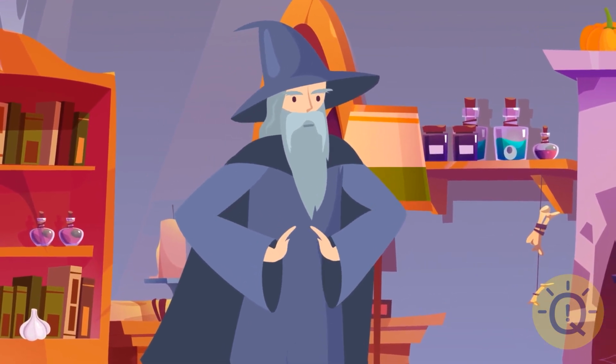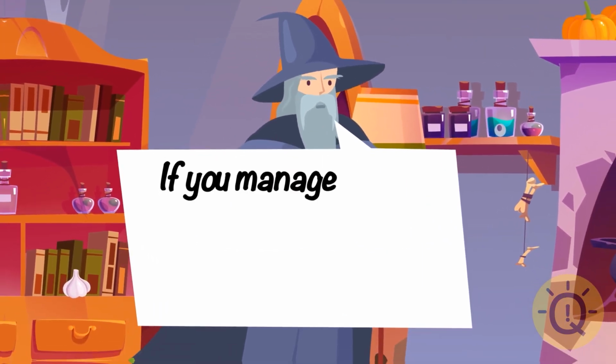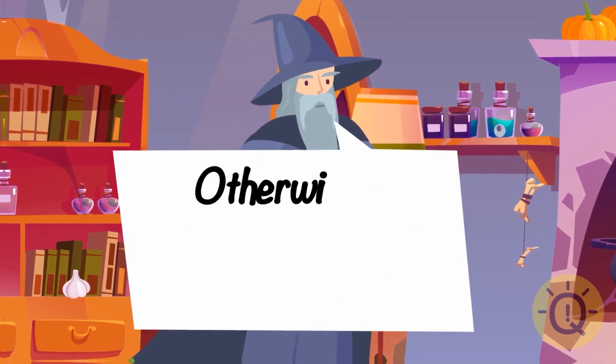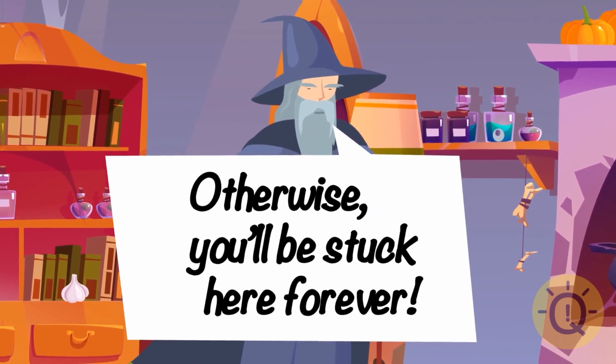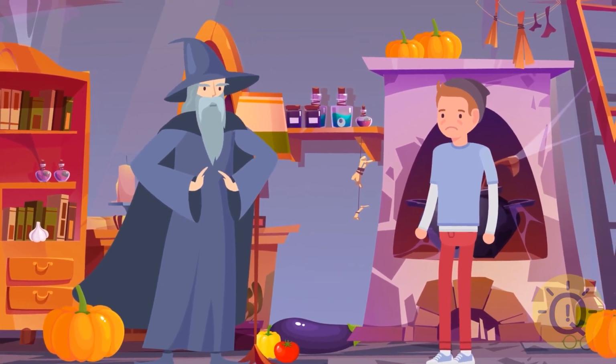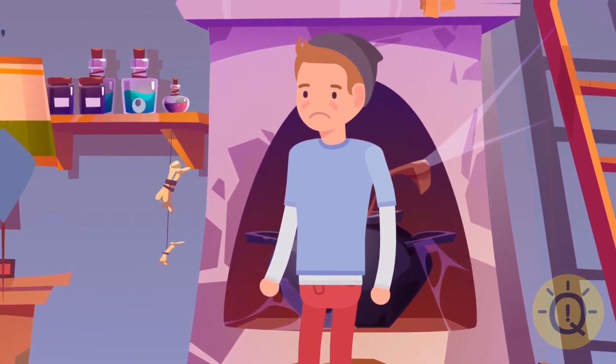Then the evil magician said, "If you manage to complete 3 tasks I give you, I'll let you go home. Otherwise, you'll be stuck here forever. Here's the first task. Help me find my glasses amongst all these vegetables."